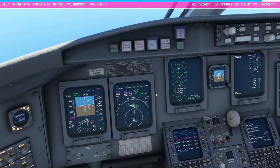I think what we'll do is we'll do it like this. We'll save that for another day. It wouldn't be too hard. We'd fly inbound towards the VOR, then we'd break off and fly around that green line, looking at the DME as we go. It's really not too exciting.